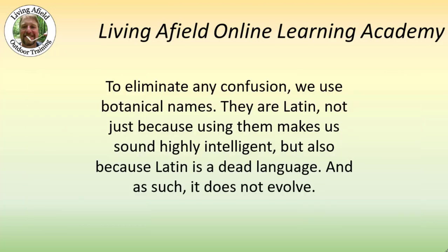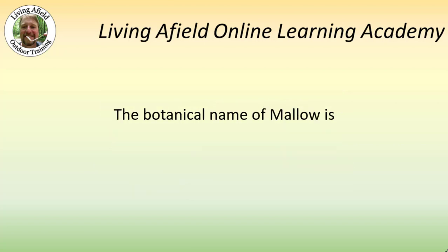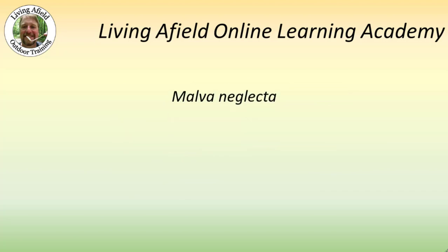To eliminate any confusion, we use botanical names. They are always Latin, not just because they make us sound highly intelligent, but also because Latin is a dead language, and as such it does not evolve. The botanical name of mallow is Malva neglecta.